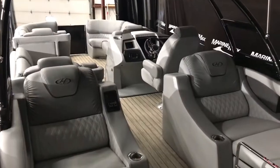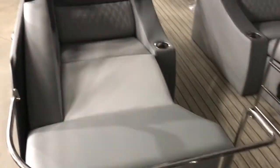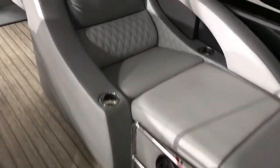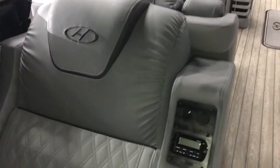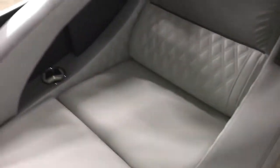Coming inside the boat, this is called our center walkthrough with dual loungers in the back. You can see the nice padded chair lounger. Got easy access to your fuel. You got speakers below and storage under these seats. These are really comfy seats. As you can see, this boat's equipped with pillow top. You got your charging ports, radio controls, you got cup holders all over the place.